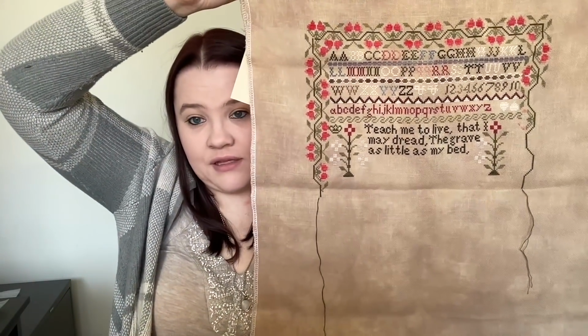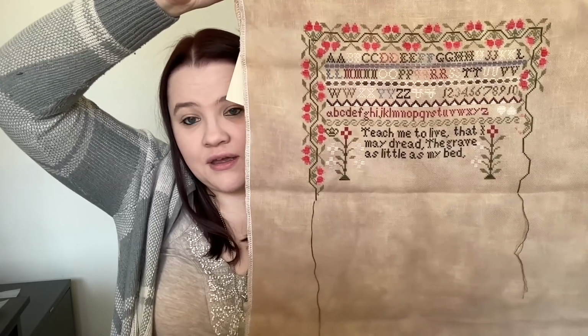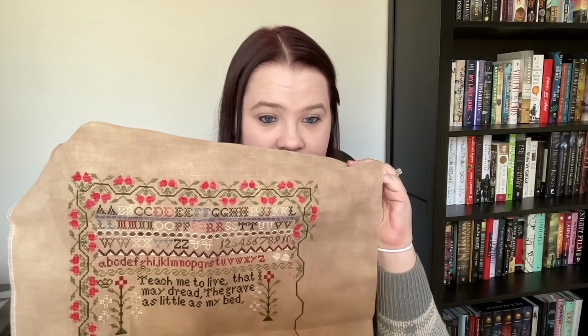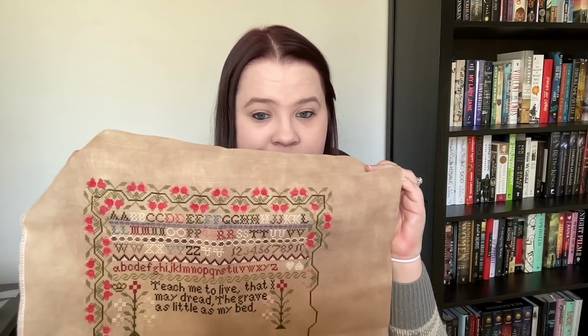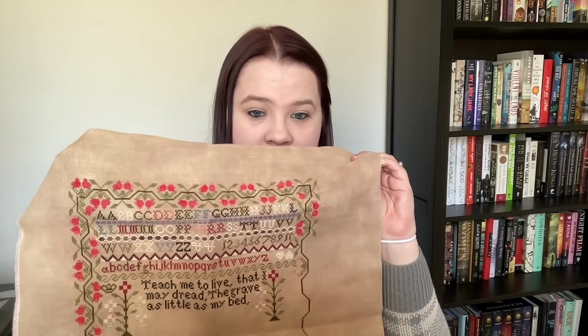And I am loving this. Yeah, this is a lot of fun to stitch. I kind of wish I did it on 40 count, but I'm also super happy with the color of the fabric, so it's give and take. Gorgeous. I finally have the alphabet done. And, I mean, everything.